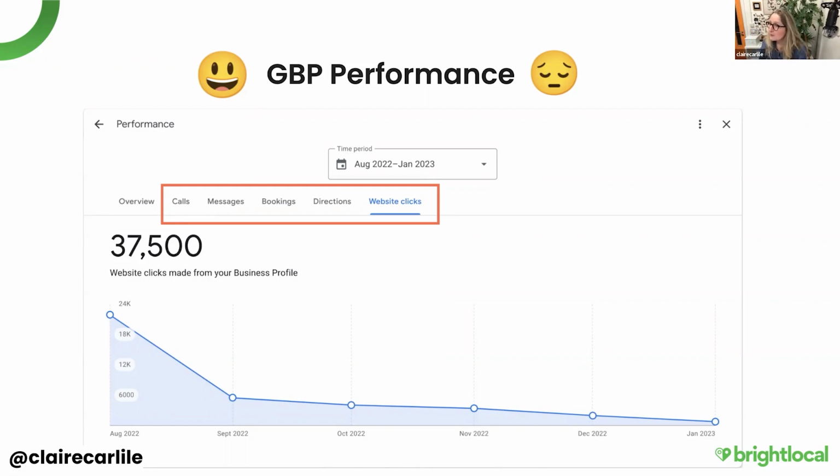Directions requests are also a really useful metric because they show intent to visit, especially if you have a bricks and mortar store. And then we have website clicks. But it's worth keeping in mind that website clicks, as far as I know, only measures clicks on the visit website button on your Google Business Profile. If you are being super savvy, you will have lots of different links to your website from your Google Business Profile. So that's one way to get a little bit of information.